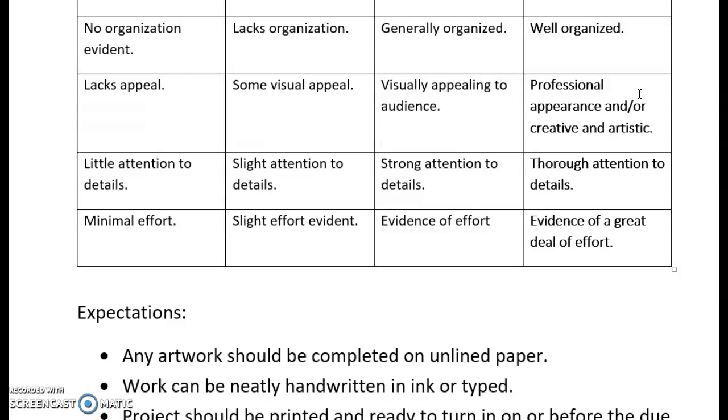It's very neat. When I say creative and artistic, I probably wouldn't do the comic book because I'm not really a good artist. I can manage some things, but I'm more comfortable with stick figures, and stick figures are not going to get me this. Stick figures are going to be down here. So I wouldn't choose that as a project for me.